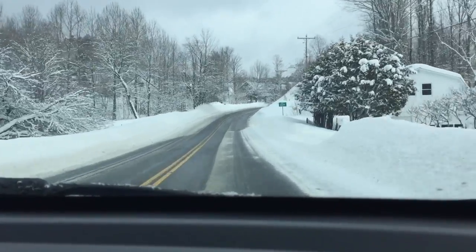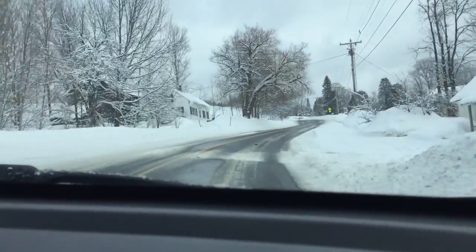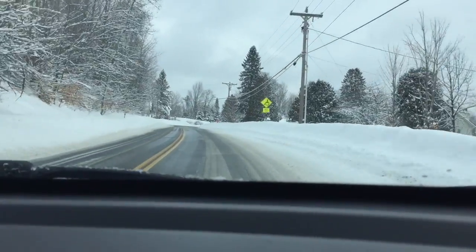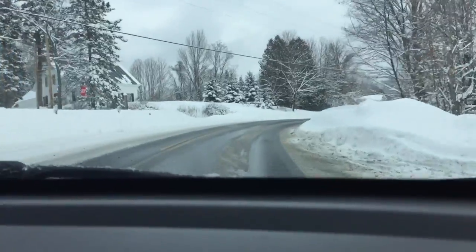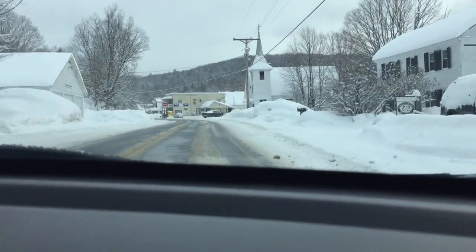the town of West Topsham, and I'll let myself talk about that. So here we come through the town of West Topsham, Vermont. Sort of a not atypical small town in Vermont. I don't know if you can tell from the video, but we're going up a hill. And here we are, coming into the center of town.